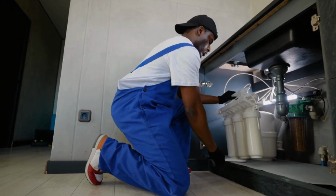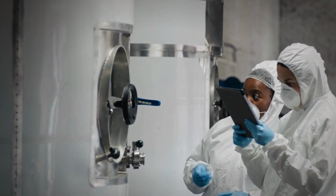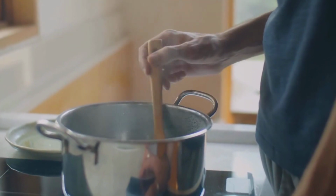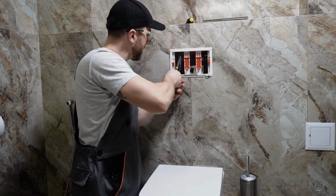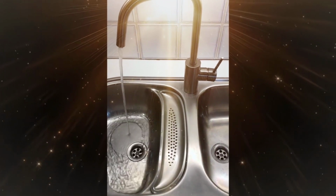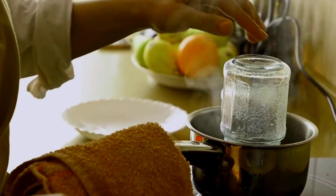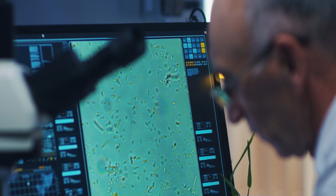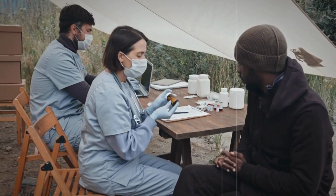One habit ties this whole video together. Any water that has been sitting in your tank, in your pipes, in a building's lines, gets treated before it gets trusted. Water that sat in plumbing for days or weeks is not the same as water flowing fresh from a working system. The gold standard, straight from FEMA and ready.gov, is a rolling boil for 1 full minute. That kills the germs that cause the diseases you truly do not want in a disaster.